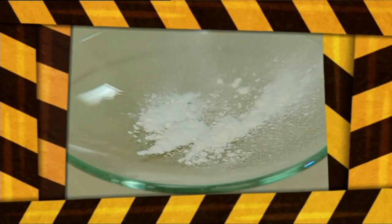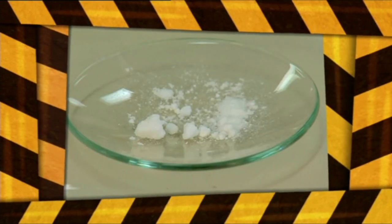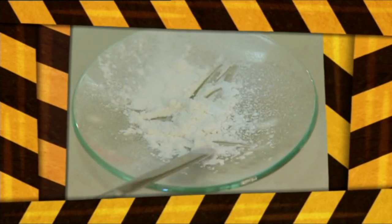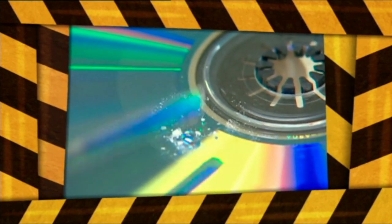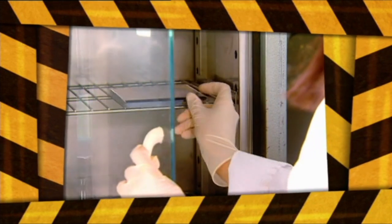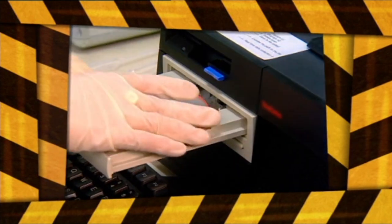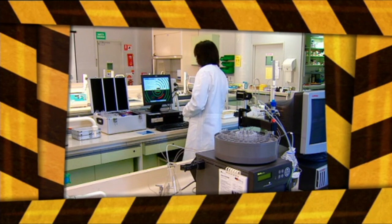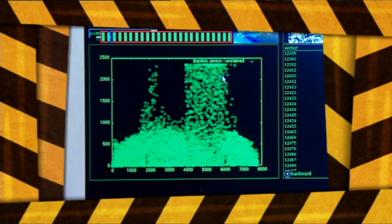Lots of mysterious powders are used by criminals. But now there's an extra clever gadget to work out what powder is what. You take a very special CD like this one, you put a drop of water here in the middle, then you sprinkle your mystery powder on top. The CD case is closed and popped into an oven for 15 minutes. You put the CD into a computer and it works out what sort of powder it is. How brilliant is that? Hey, we should do our own powder analysis.